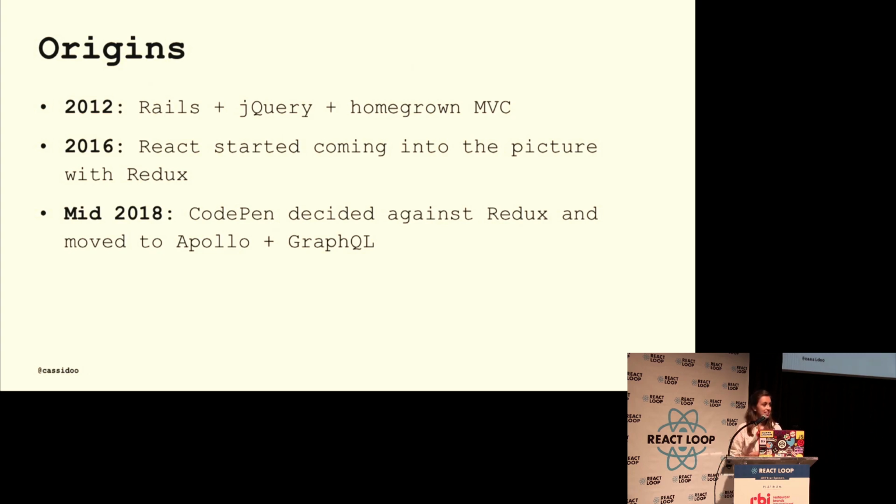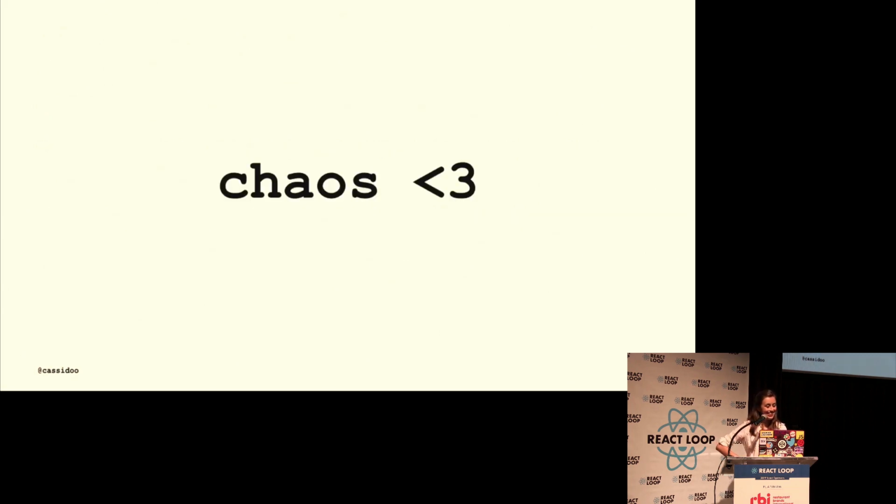And then in 2016, we mentioned the whole Redux coming into play in previous talks. React started coming into the picture with Redux, and CodePen Projects was launched, and the dashboard was launched, and a few other things were written with React and Redux, and that was how the team kind of got introduced to the React world and started moving away from Rails and jQuery. And then this past year, in mid-2018, we decided no more Redux. We're going to be moving to Apollo and GraphQL. And so all these powers combined, and you have chaos.